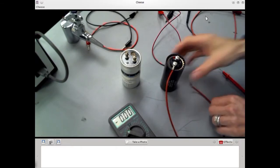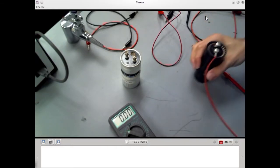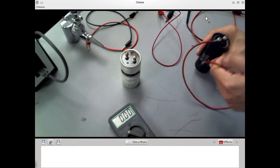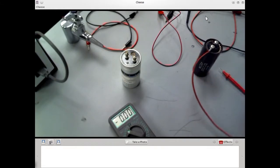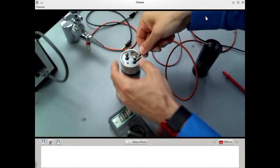All right, let's check. So again, I have capacitors. So I have, this time, I'm going to hook the minus side of one of them into the plus side of the other. So you are my victim for this one.